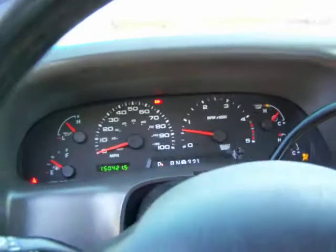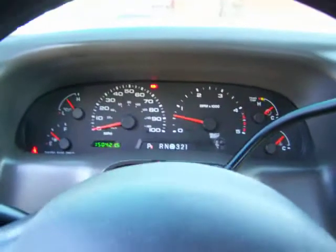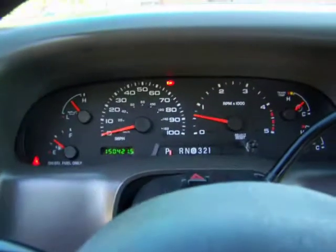Now also notice there too, look at the gauges. All your lights went on and off like it's supposed to. Only thing that's on is your door jar and seatbelt.